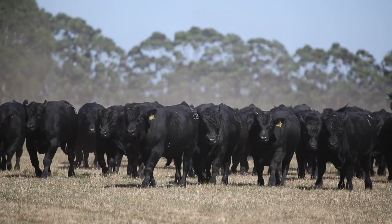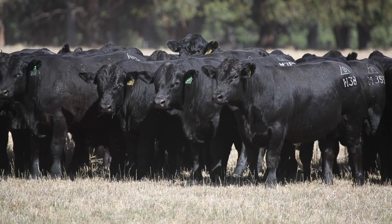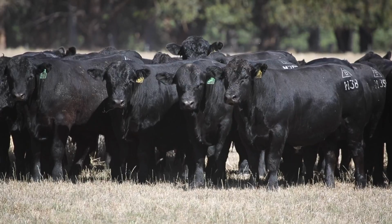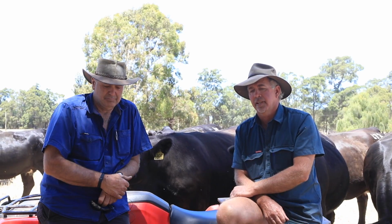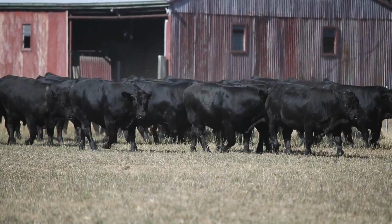And the lineup of bulls, I've got to say, they're consistent, they're really well grown for their age, and have great top lines. Yes Ben, we're very happy with the lineup. We've got a lot of thickness and a good variation of sire lines, so yeah, they look good. Tell me a bit about the sire lines, what's on offer this year?